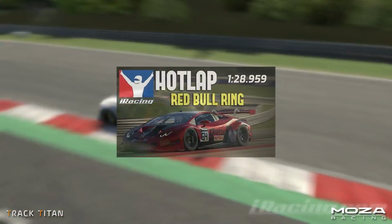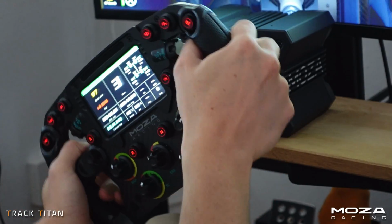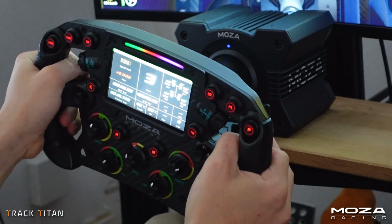Once you've done this, you can look to track guides to help you find braking markers and more, but be sure to also practice these yourself and you'll do great.